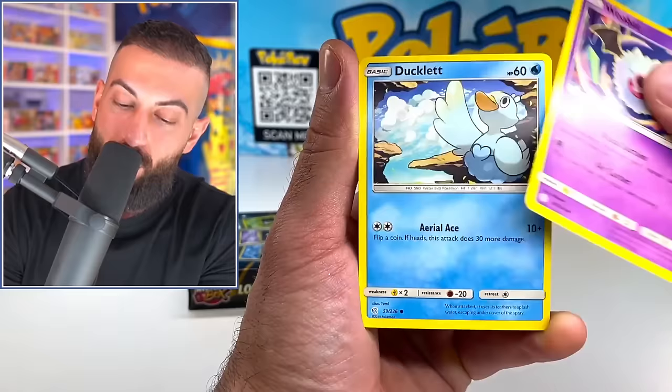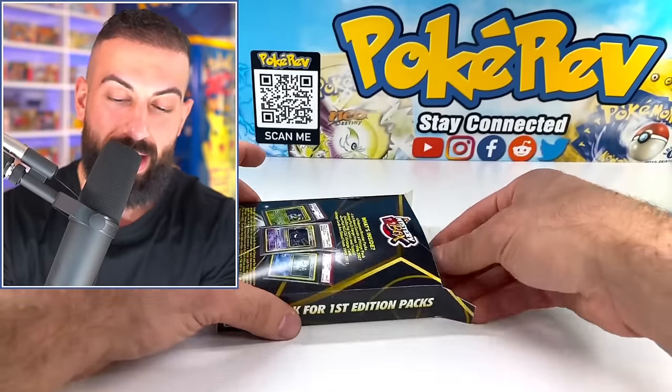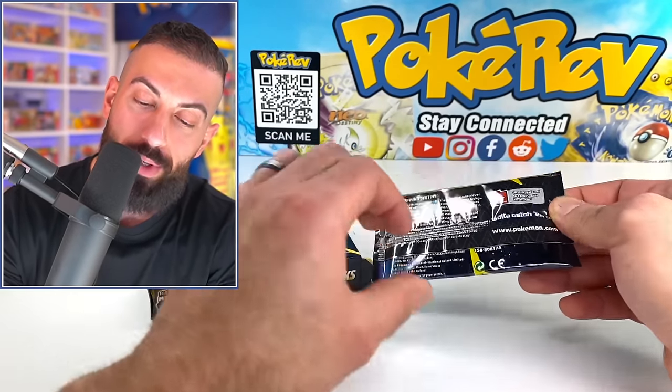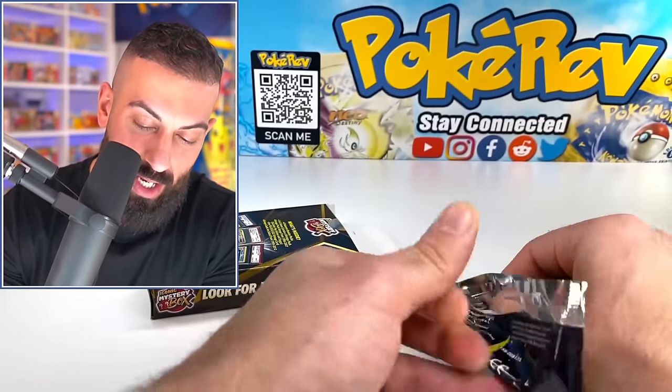All right, Cricket's Eye. We got a Woobat, a Ducklet, Swirlix, Gullet, and a Sunflora. Okay, we have another booster pack. What is it? Oh, yep, it's Shining Peaks. I knew it right from the back of this one. All right, let's see what we got.